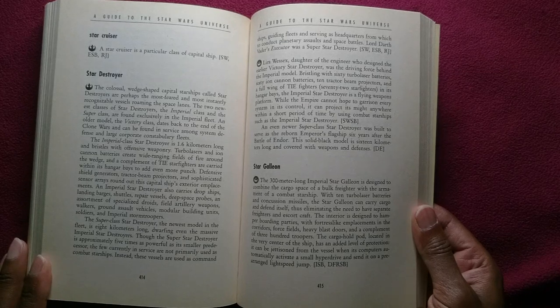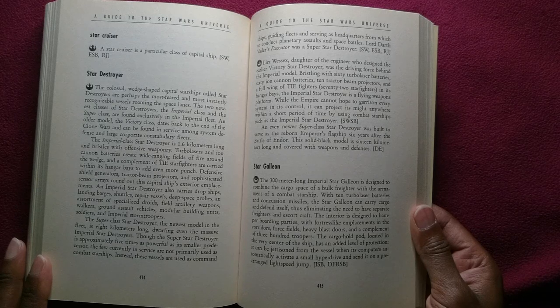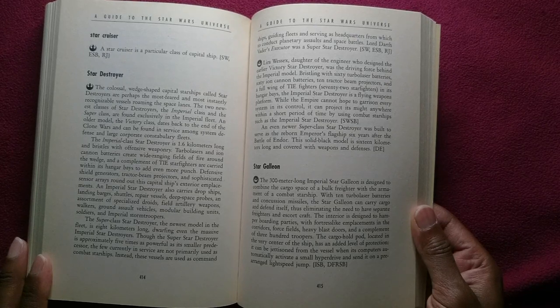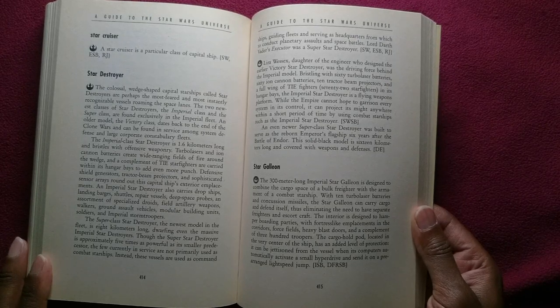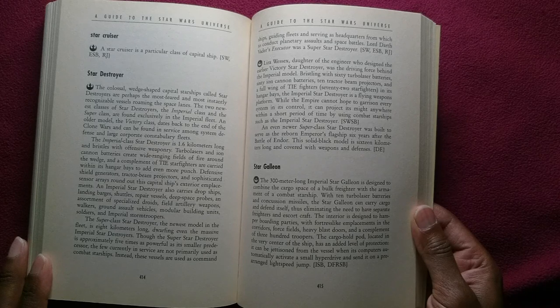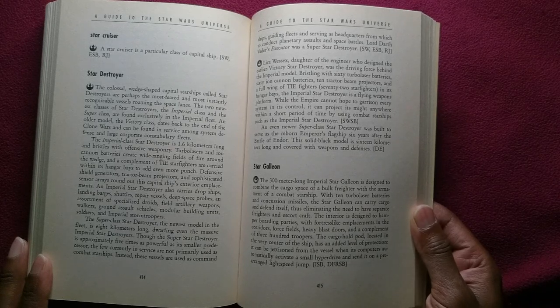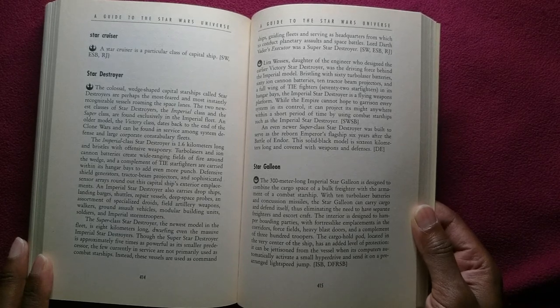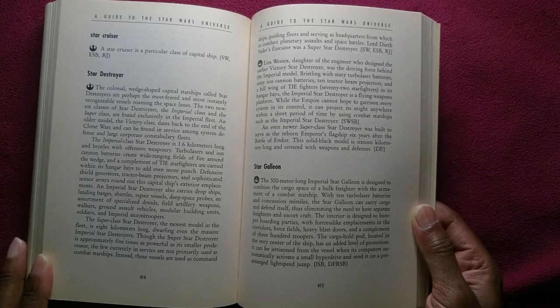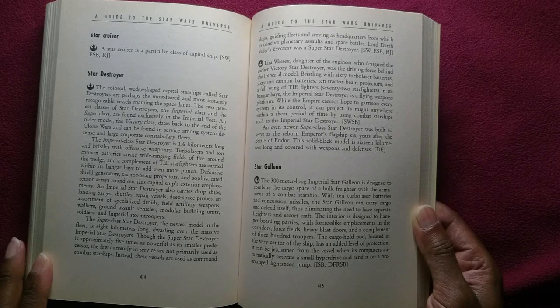The Superclass Star Destroyer, the newest model in the fleet, is 8 kilometers long, dwarfing even the massive Imperial Star Destroyer, though the Super Star Destroyer is approximately 5 times as powerful as its smaller predecessor. The few currently in service are not primarily used as combat starships. Instead, the vessels are used as command ships, guiding fleets, and serving as headquarters from which to conduct planetary assaults and space battles. Lord Darth Vader's Executor was a Super Star Destroyer.